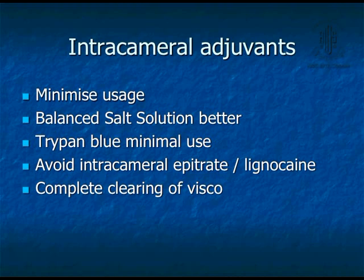Instead, go for a stretch pupilloplasty, or as is shown, the Kuglen hook or iris hooks. And very important to clear the visco post-operatively, before closing the case.